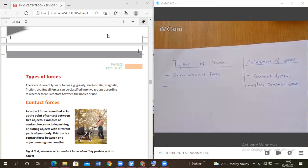What else? Electrostatic. Is electrostatic force acting on that book? No. Is magnetic force acting on that book? I want the forces which are acting on that book right now.